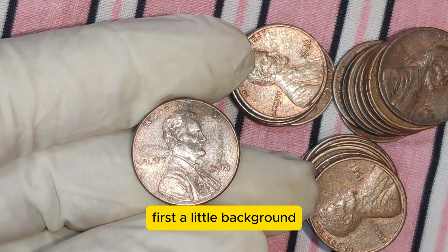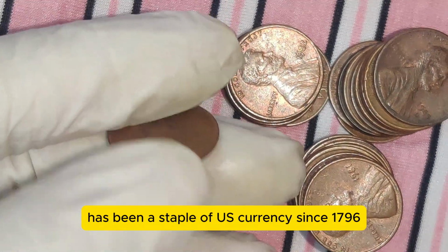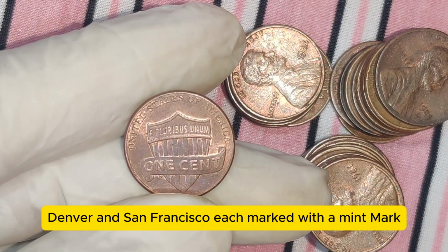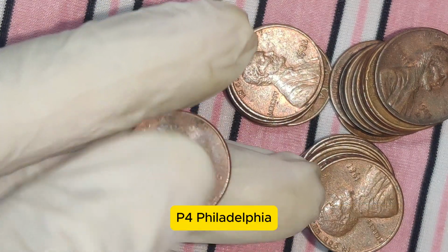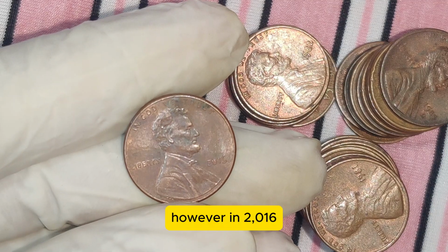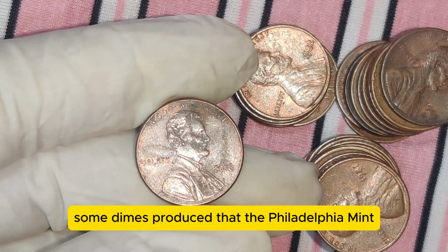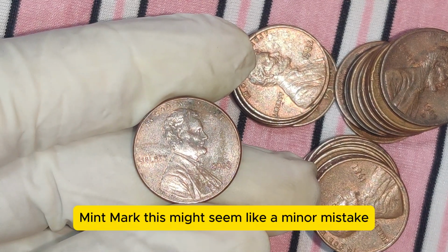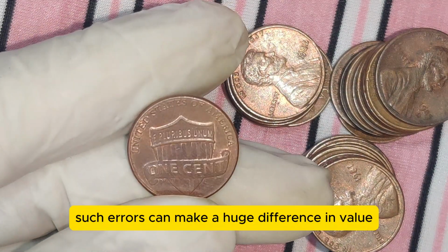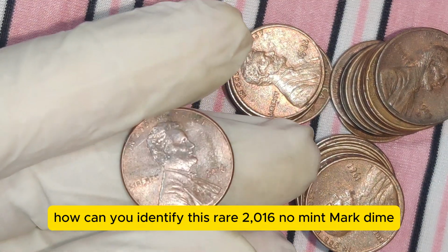First, a little background. The dime, officially known as the 10-cent piece, has been a staple of U.S. currency since 1796. Typically, dimes are minted in Philadelphia, Denver, and San Francisco, each marked with a mint mark, P for Philadelphia, D for Denver, and S for San Francisco. However, in 2016, an unusual error occurred. Some dimes produced at the Philadelphia Mint were struck without the P mint mark. This might seem like a minor mistake, but in the world of coin collecting, such errors can make a huge difference in value.